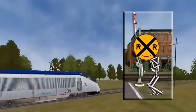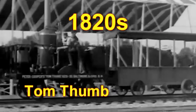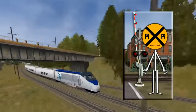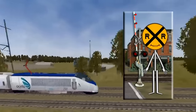Here, look at this. When the locomotive was first invented way back in the 1820s, a steam engine called the Tom Thumb carried passengers at a speed of about 12 miles per hour. By the 1850s, passenger trains were going almost 25 miles per hour. By 1900, trains moved at nearly 50 miles per hour. Today, it's important to make sure everyone on the train and around the tracks is safe. So trains have speed limits, just like cars on the streets and highways.